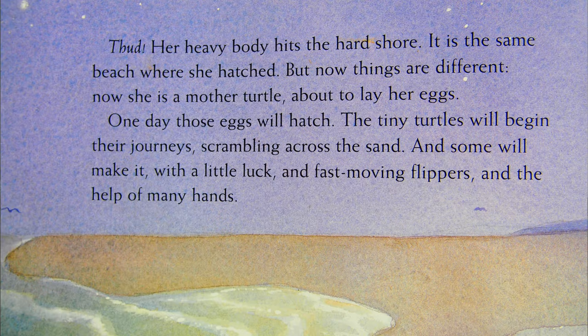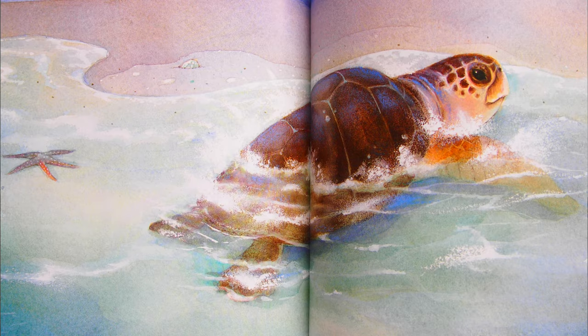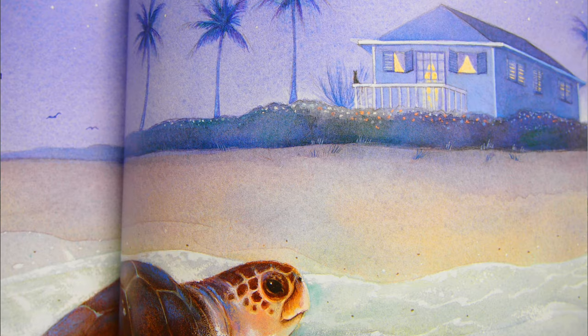Thud. Her heavy body hits the hard shore. It is the same beach where she hatched. But now things are different. Now she is a mother turtle about to lay her eggs. One day those eggs will hatch. The tiny turtles will begin their journeys, scrambling across the sand, and some will make it with a little luck and fast-moving flippers and the help of many hands.